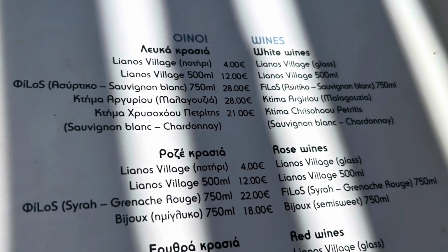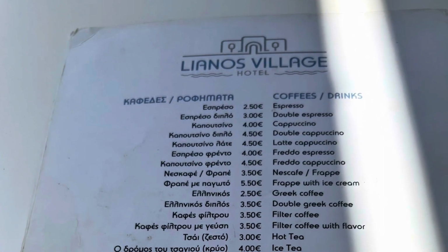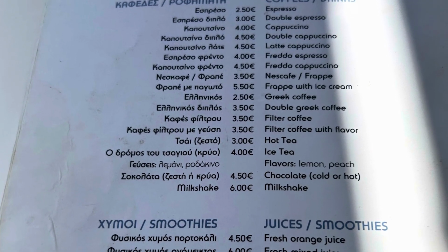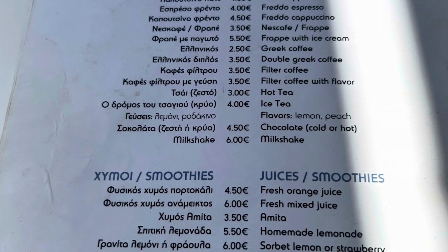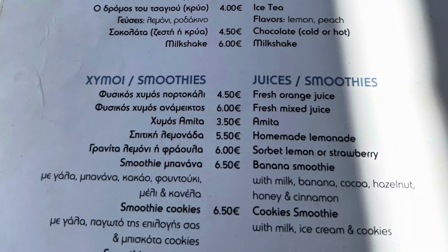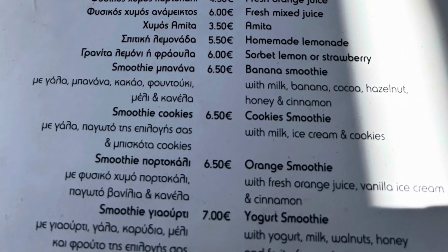Everything is really fresh, local, and selected specifically to be perfect for the hotel and for the guest. I don't think we actually ate or drank one thing in that hotel where we thought, oh, that's just not up to scratch. Everything was just really, really good quality. And you don't really mind paying that 50 cents extra if you know it's a really, really great quality product.